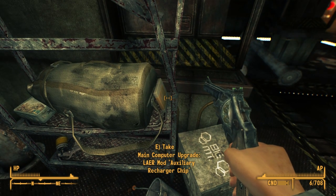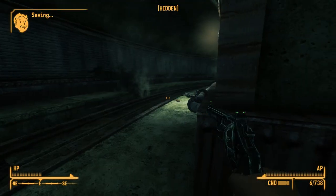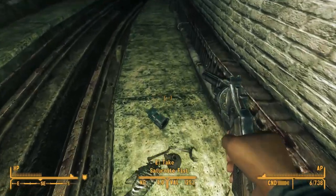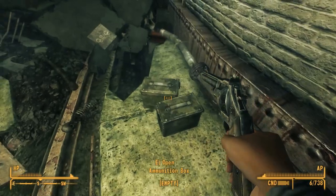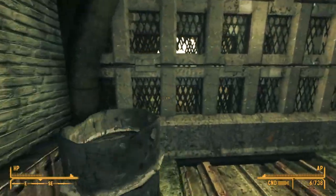When done looting all of the containers in this room, we can unlock a hard-locked door to the northeast. This leads to another train track, where we find a corpse with a Saturnite fist right next to an old ham radio. There's a first aid box stuck between the tracks here, and a bunch of ammunition boxes at the end of this track. But this is a dead end, so we need to leave by retracing our steps.